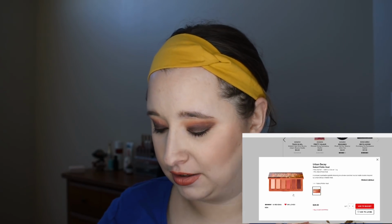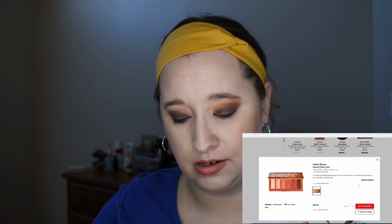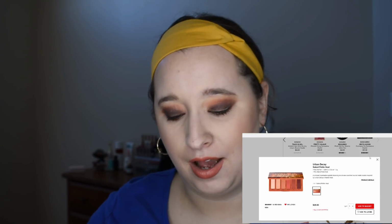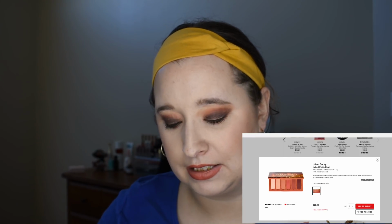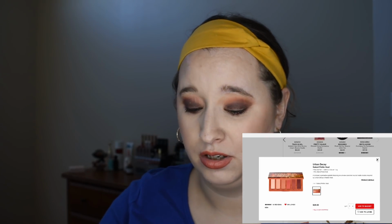Same with this guy here, the Urban Decay Naked Petite Heat. If you're an Urban Decay collector, why do you need this little baby guy for $29? Because I feel like if you already have the Naked Heat palette, or other palettes in your collection that have these colors, I'm sure you do, you don't need this little guy. If you don't have the Naked Heat and you're just wanting some Urban Decay shadows, this is a good option. I do like it best out of the Naked small palettes because it actually has variety, where the other ones have a little bit of the same, you know?